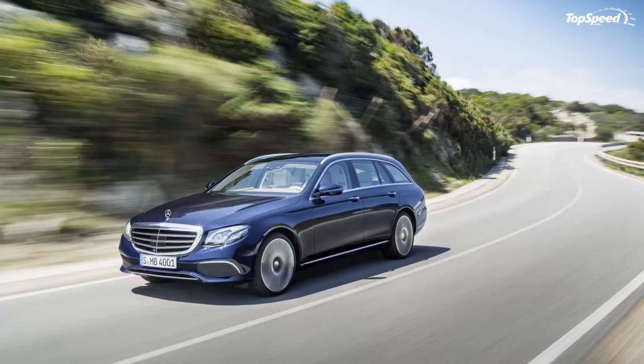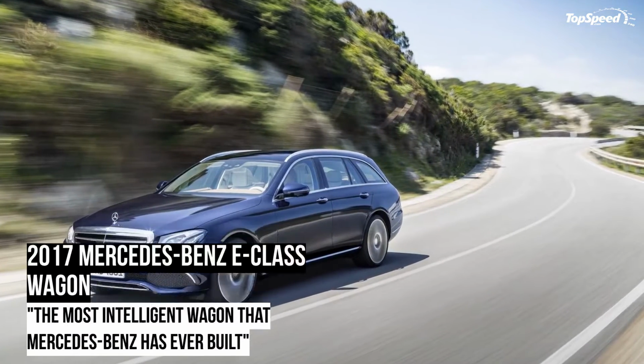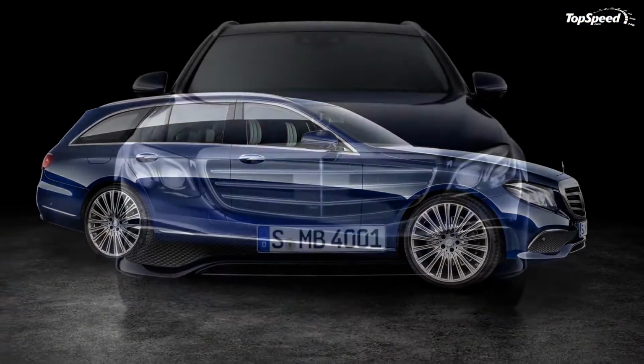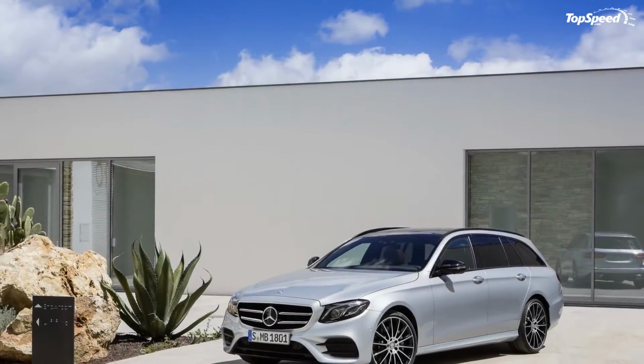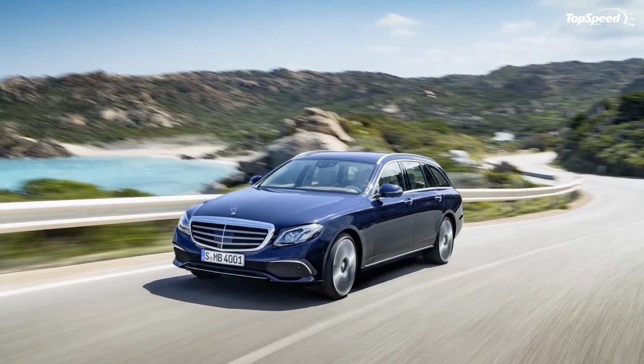The E-Class Wagon will also borrow the sedan's Car-to-X function. The mobile phone-supported system exchanges information with other vehicles further ahead on the road and enables the driver to receive warning in the event of imminent danger, such as a broken-down vehicle at the edge of the road, heavy rain or black ice on the road.